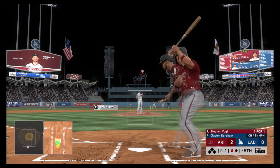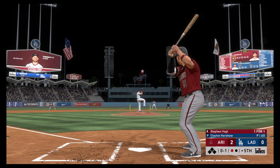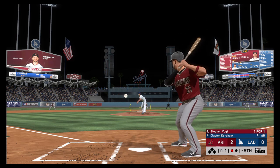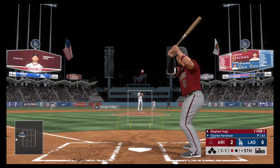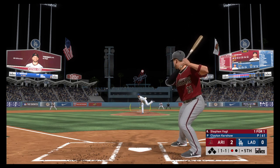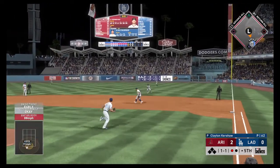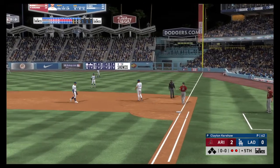Ooh, started him with the change, and it's 0-1. He hasn't thrown that pitch much all game. I got to believe as an offense, you just got to throw that pitch away and move on to the next one. 1-1 the count now. Now here's the pitch. On the ground to the right side. Reined in. And he'll flip it to the pitcher covering for the out.